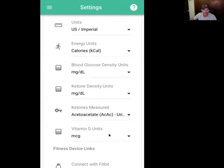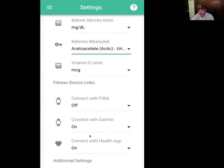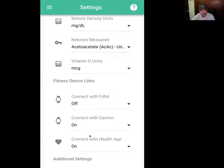involved, or that precise. And as you can see down here, if we go further, I don't utilize a Fitbit, so that's switched to off. However, we do connect with Garmins.